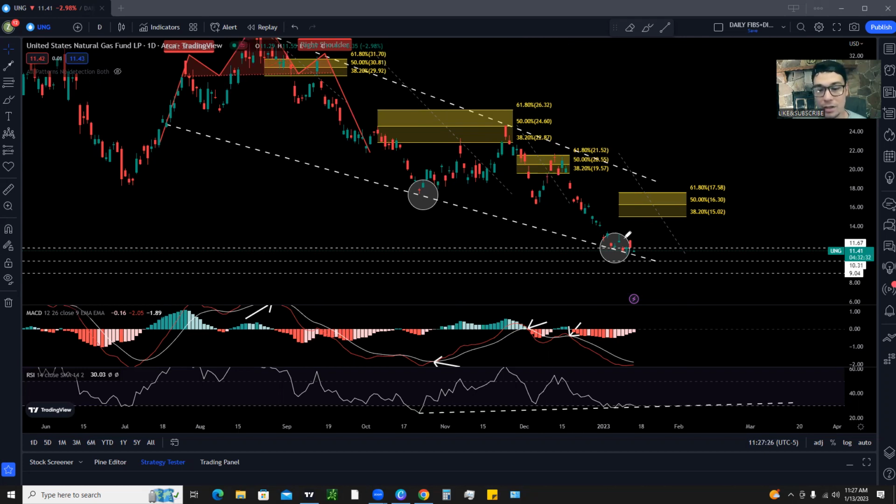So it's going to be interesting to see, do we end up breaking this level of support, this trend line here, and bring us down to our other two major support levels at 1031 and 904, or do we get some type of bounce, right? We'll go over the bullish divergence now.